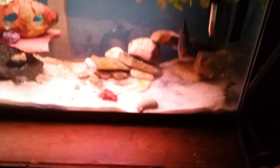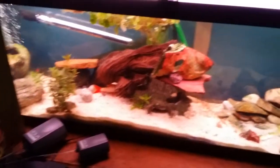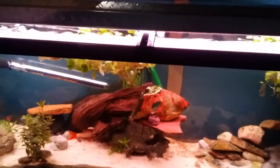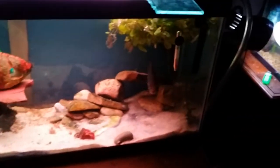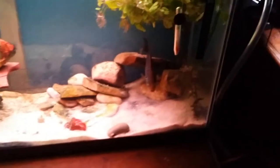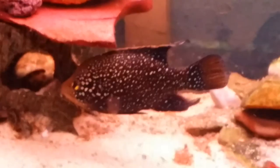But that's because I do water changes, water changes, water changes. And I take care of my tank. Feed, feed, feed. I mean, look at how wide he is. That is just a gorgeous fish.